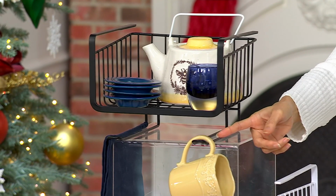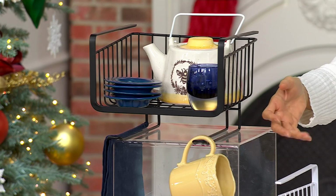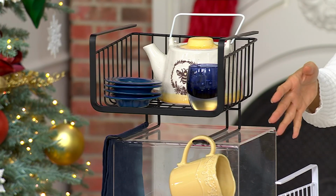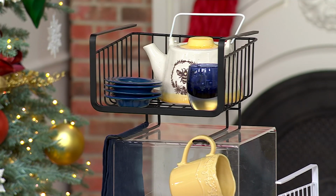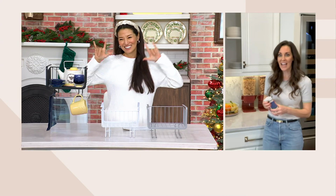Jen, this could hold a bunch of mugs. This could hold your pot holders, anything, right? Yeah. Anything, towels, anything that you need to stuff away, your extra snacks and things like that.